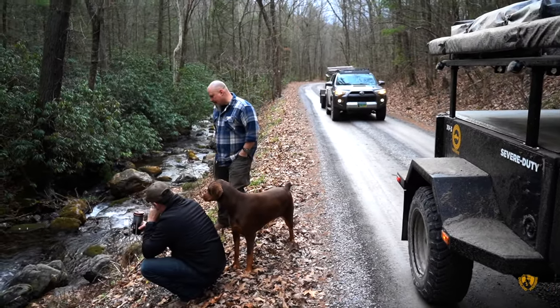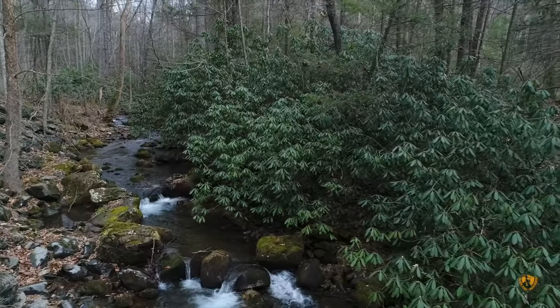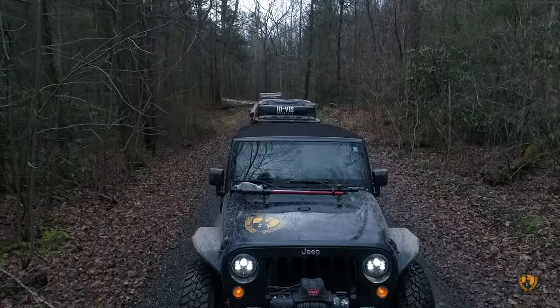A short distance out of Lowmoor, Virginia, we stopped for a little bit, saw some mountain streams, and put the drone up for the first time since the weather had been rainy, extremely windy, or just low visibility or in a state park.